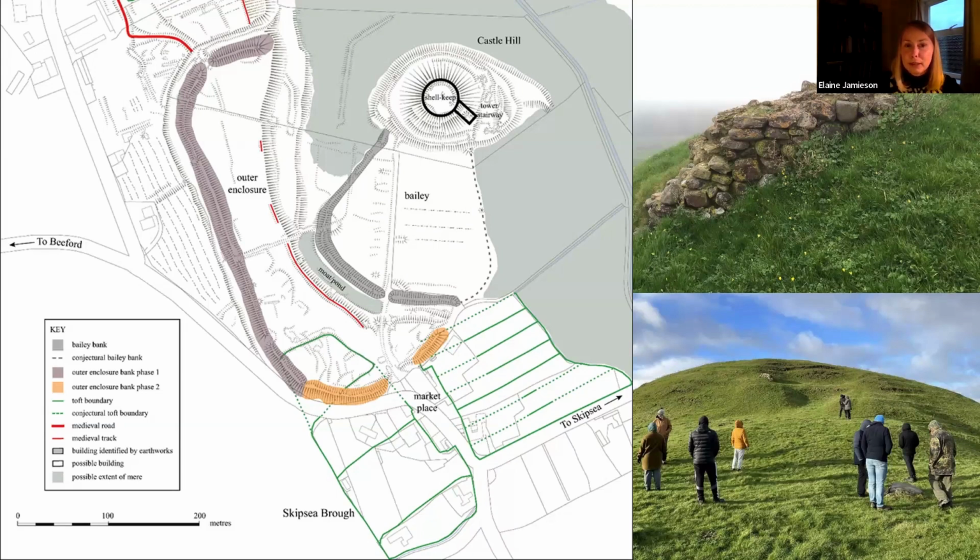We also could see quite clearly the enclosure bank for the inner bailey, and much of it has been ploughed down. Again, we've suggested from small bits of evidence, small stubs of bank coming off the castle moat, that indicate where the other side of an enclosure bank may have run. That helps us define that castle bailey, the inner bailey.